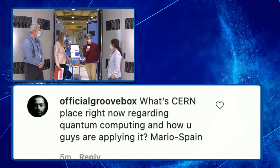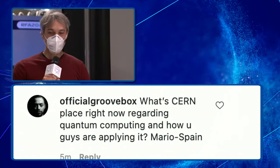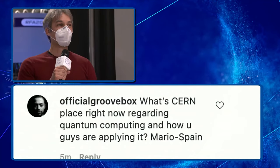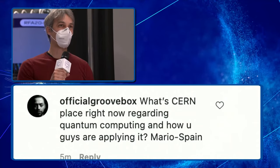Okay, I think I can say a bit about it. So, we've been looking at quantum computing a little bit as a proof of principle experiment, if you wish.